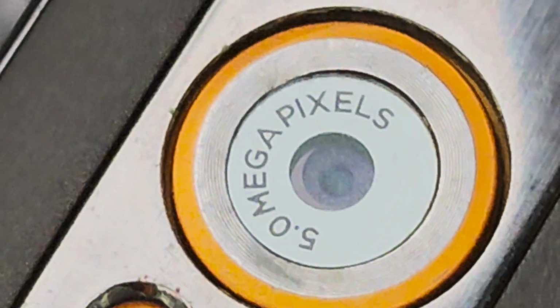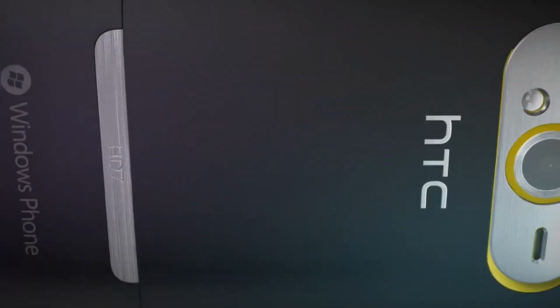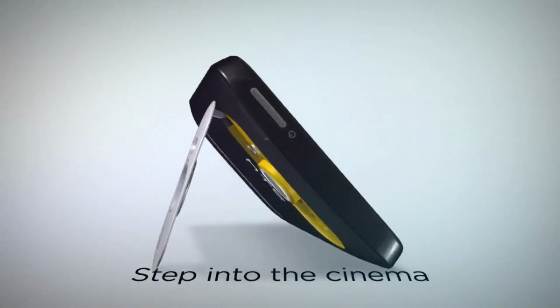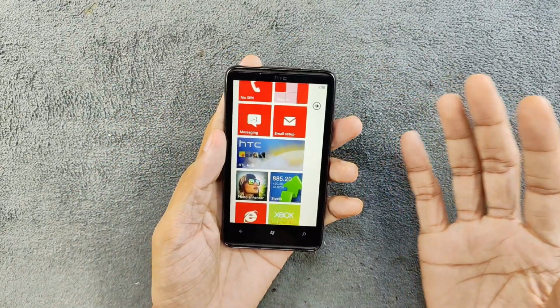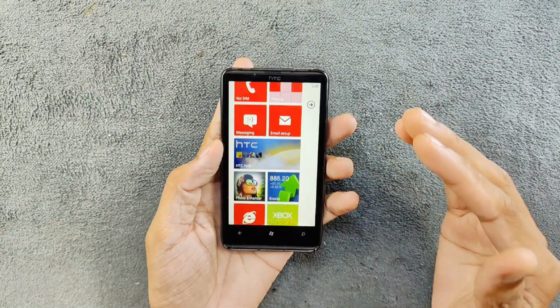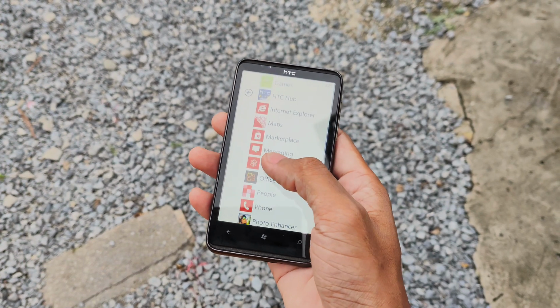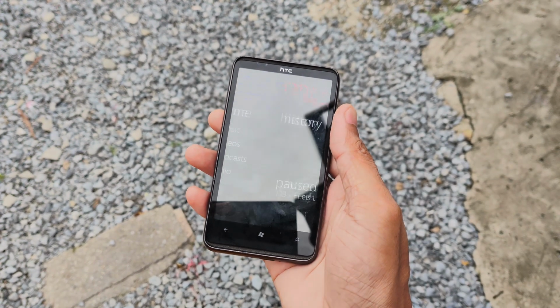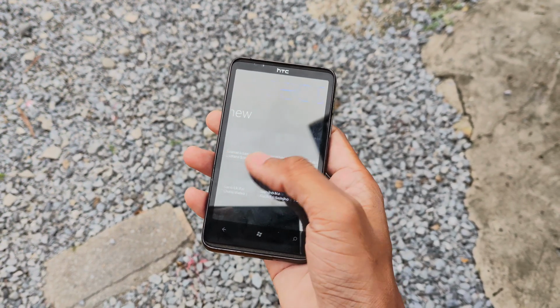And also, this is a kickstand. You can watch movies and enjoy your videos and everything. So it's kind of cool actually. And one more thing about this device is that it's built very well. Other things under the hood: this device is running on a 1 GHz Snapdragon processor, weirdly 576 MB of RAM, and 16 gigs of internal storage.